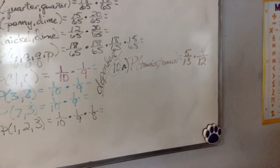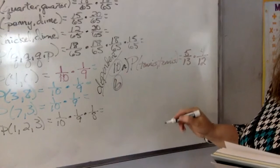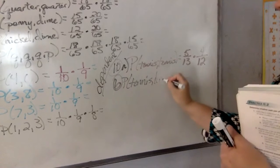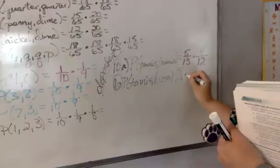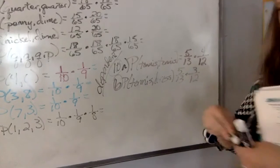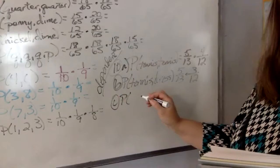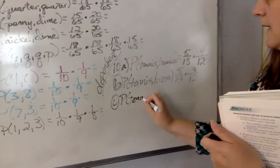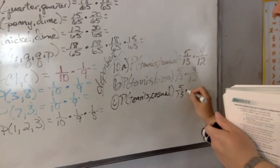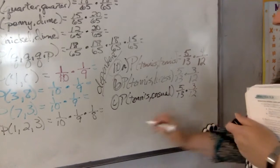Part B. Okay, part B says tennis shoes and then dress shoes. So how many tennis shoes are there? 5 out of 13. How many dress shoes? 3 out of 12. Okay. Part C. Probability of getting tennis shoes and then casual shoes. So for tennis shoes, it's 5 out of 13. Casual shoes, there were 3 out of 12.